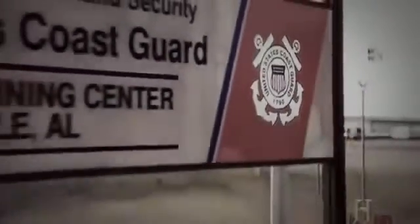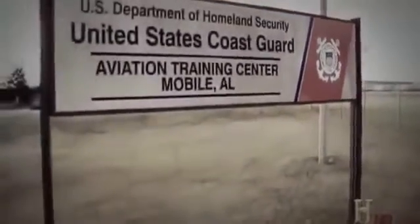Well, the helicopter allows the Coast Guard to do the rescue part of search and rescue. We could always go find somebody with some other kind of asset, but the helicopter is really what lets us go out, get somebody, and bring them home. At the U.S. Coast Guard Aviation Training Center in Mobile, Alabama, pilots and crews learn to fly and operate one of the most technologically advanced helicopters in the fleet, the MH-60T Jayhawk.